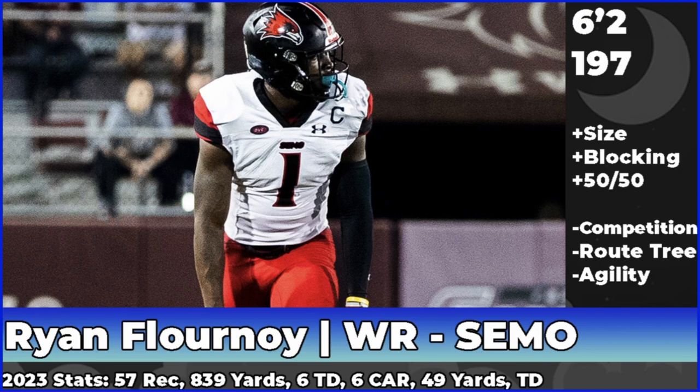So if he can develop his route running, because he also doesn't have the greatest speed in the world, he's not going to blow you away. He's going to have to get technical with his route running. He's going to have to be a really good route runner to make a difference. I think his potential is super high. Obviously, he has prototypical size, like I said, and he is a very, very willing blocker.